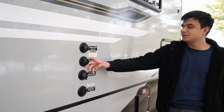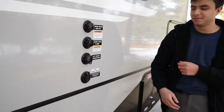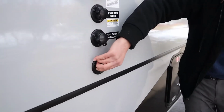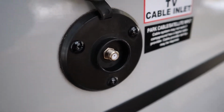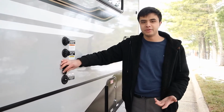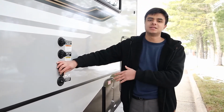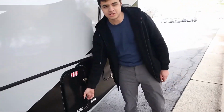Over here is your sewer tank flush. This is just for us when you get back. It helps us clean out the tanks for the next customer. And below that here you have your TV cable inlet. If you have cable hookup wherever you're going, you can take the TV cable that we'll give you. You can hook it up to here and you can get all the channels through cable. If not, there's also an antenna inside, so you can just find the channels through the air instead. In the back here we have our dumping station.